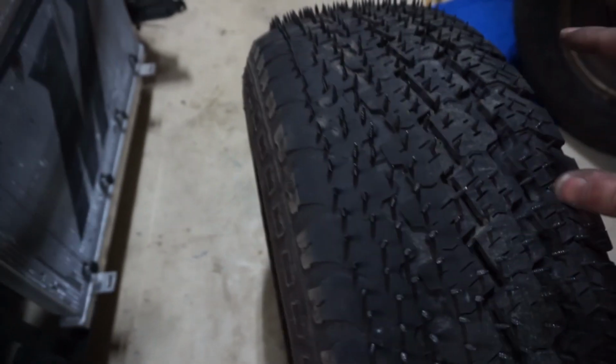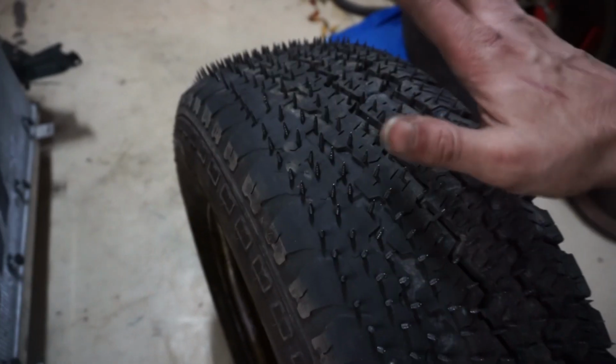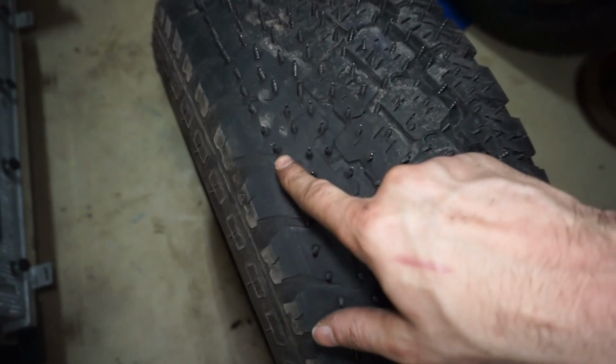Been getting a lot of concern about the screws actually pushing through the tire. So if we think about it and do a little bit of math, the truck is about 3,900 pounds. Let's round it to 4,000, and let's assume that the weight is distributed evenly, which I know it's not. So even if we had 1,000 pounds per tire, if you look at the contact patch and the amount of screws that are in there, let's count.